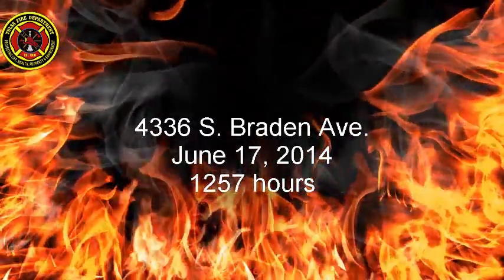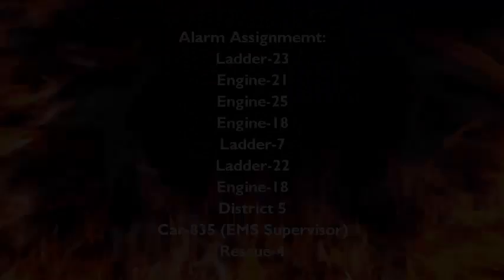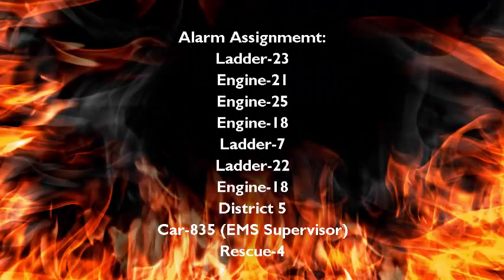Fire Department. We got a fire at 4336 Braden Avenue. It's off of 41st. Okay, ma'am, what's the house number again? 4336. Okay, is everyone out of the house? No, we're pulling people out now. Ladder 23. Engine 25, engine 18, ladder 7, ladder 22.